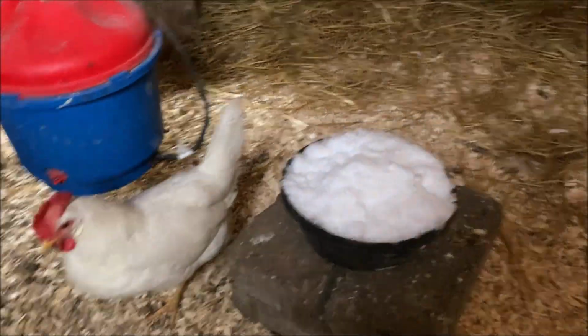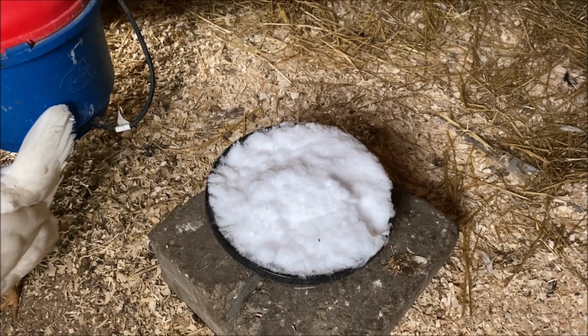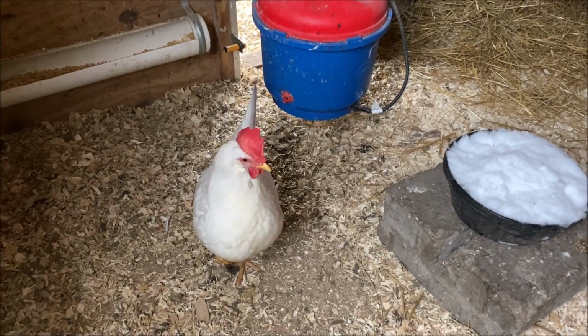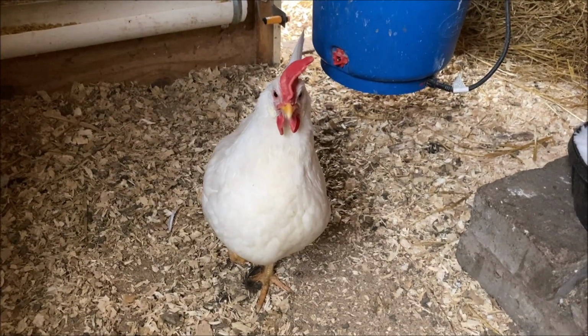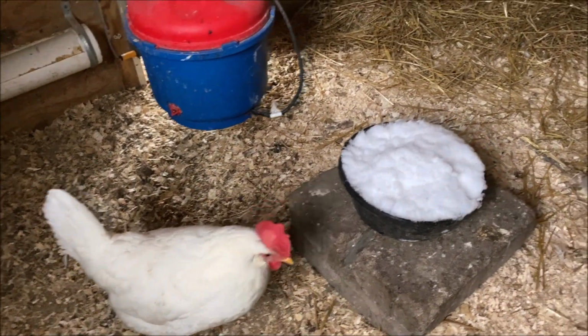I've put a bowl of snow. I've heard this is kind of an old timer trick, we'll see, but that when you have snow, they can eat snow. So they'll be okay with that, having a little bit of a water source inside the coop. Frostbite is going to be a thing over these next couple days.